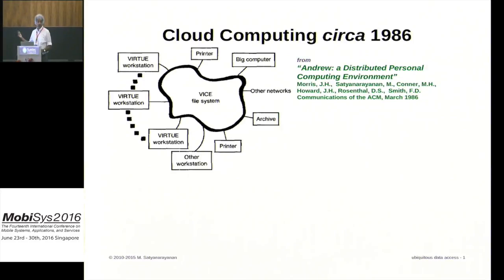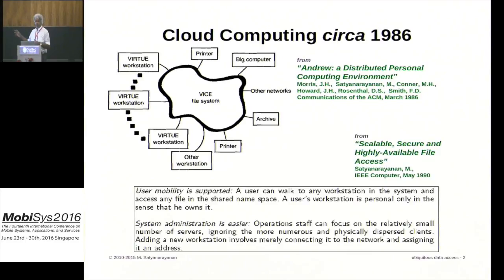And a few years later, there was a paper that I wrote, a 1990 paper, which made two points, and it's very relevant today. Caching gives you two precious things. One, it gives you user mobility, which of course is the topic of this conference. You can go anywhere and your world is delivered to you on demand. The second thing it does for you is it simplifies system administration. You can destroy a piece of hardware, put in a fresh one, and the world appears.